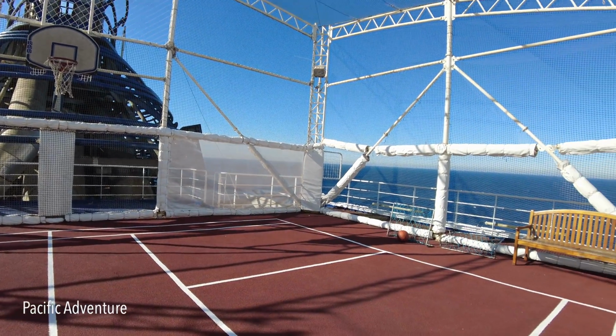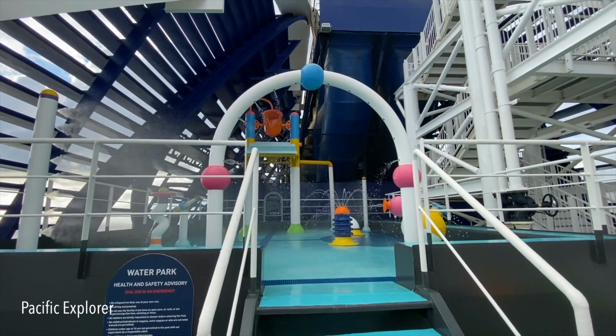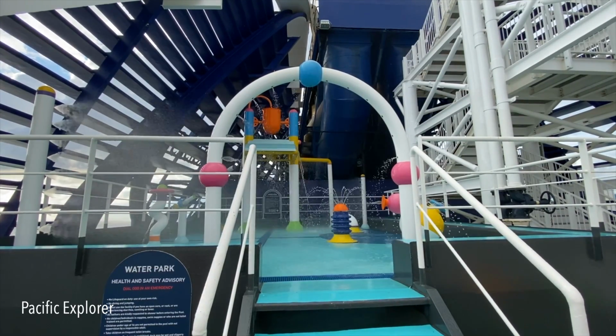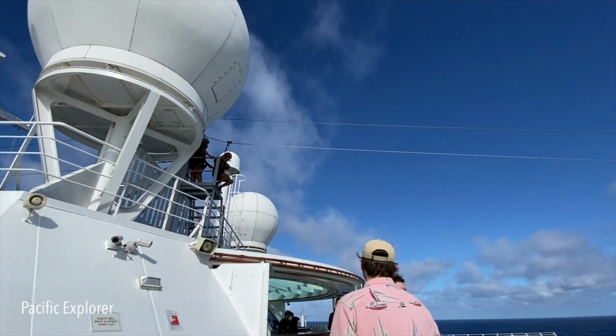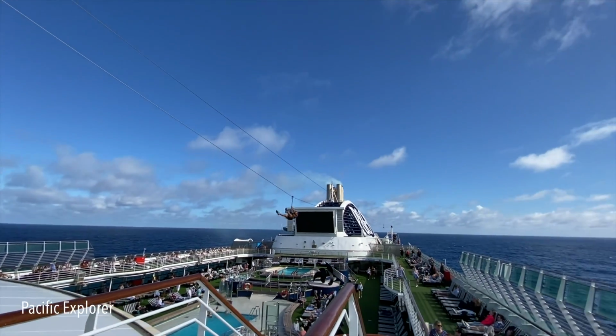Pacific Explorer, the oldest ship in the fleet, offers a water park and splash zone. All three ships feature a large movie screen. P&O's three ships also offer a range of activities and attractions under the P&O Edge branding. These facilities include the Flying Fox, Walk the Plank, rock climbing, and lots more.